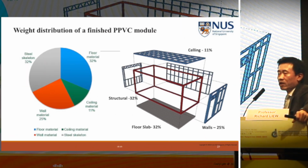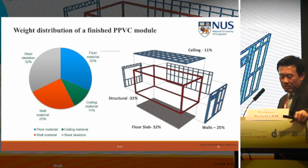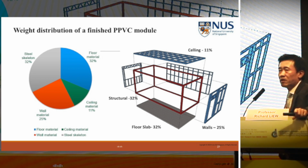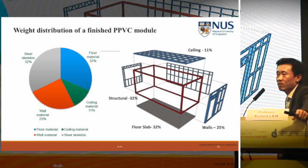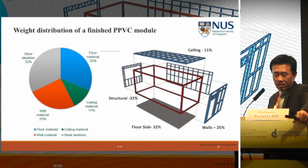So weight is very important for transportation and for lifting. If you look at the weight distribution in the module, you will find that the structure itself is about 30%. The weight actually comes from the floor and the walls. This will take up about 60%. So if you want to save weight, you have to focus on the walls. For the walls you must use lightweight partition walls, fire resistant type. And we zoom into the floor material to reduce the weight of the floor.